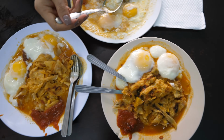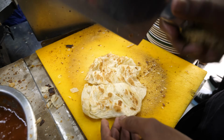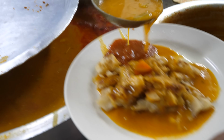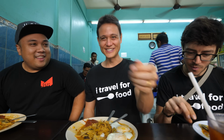Terima kasih. We got the roti canai special, where they chop up the roti, a mess of sauces and oozing eggs all wrapped up in that, all soaking into that flatbread. All components that you could possibly want for breakfast, all on one single plate, all mixed together and mingled together. Awesome. Let's dig in.